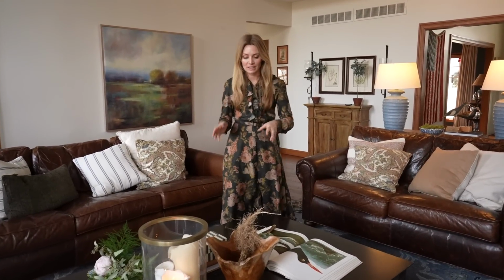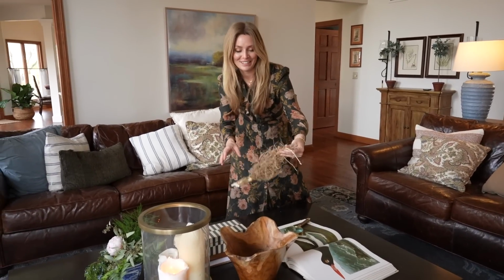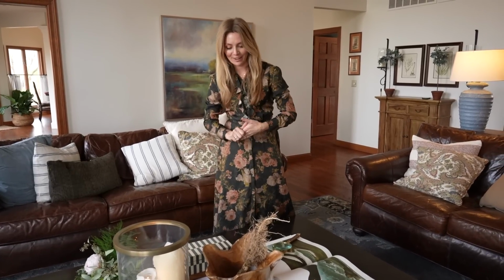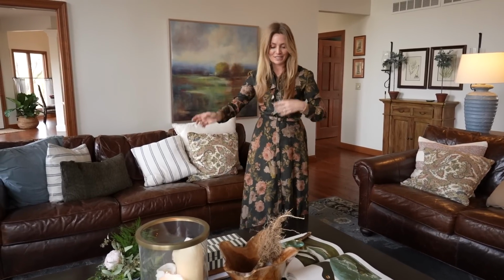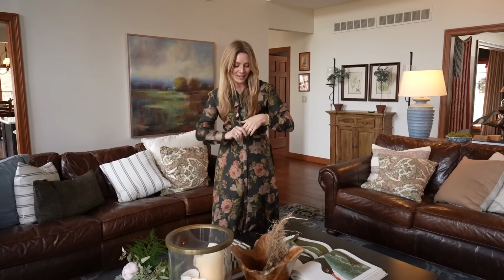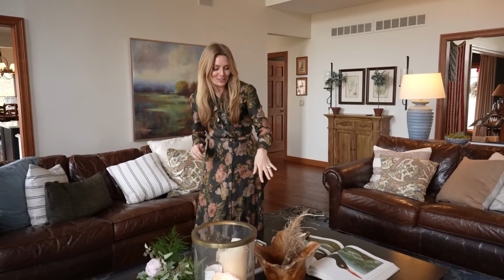I change it out often. This is a really amazing root that I found outside, and I was like, you know what, I'm just gonna place that in a bowl. Something resonates with me with roots. I don't know what it is. I love the texture of them. I love the idea of rooting in your home and being really rooted and grounded. So maybe that's why I love roots. I often will bring them inside and dry them out. But that's just a root from the creek.